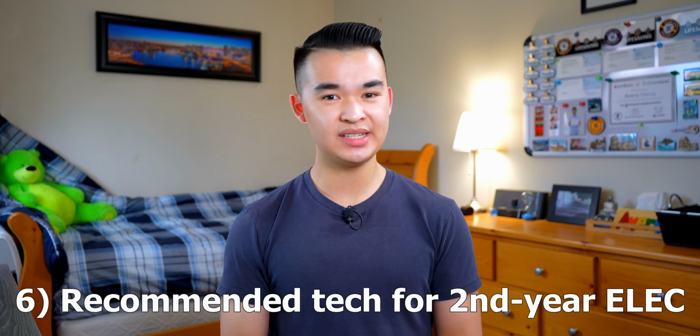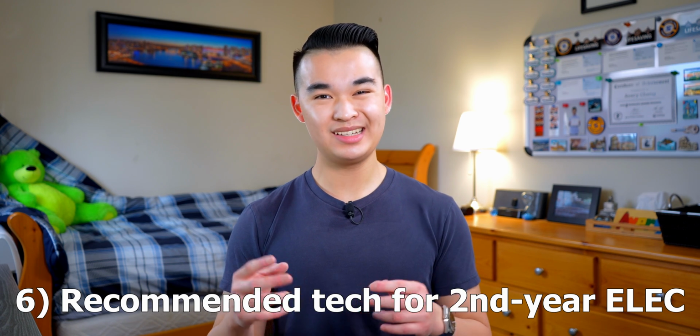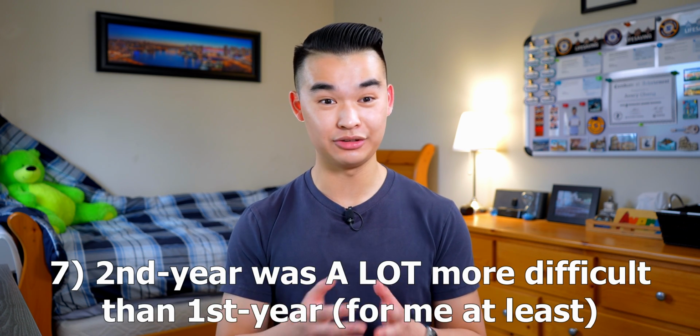In terms of recommended tech for second year ELEC, you can technically get away with using a MacBook, but you'll have to do a lot of workarounds just to get certain things to work. If you want a safe bet though, just get a Windows laptop. For note-taking, if you can afford it, I would recommend getting an iPad or a device that you can write digital notes on, just for the sole reason that I would absolutely hate not having a copy-paste function for my circuit analysis courses.